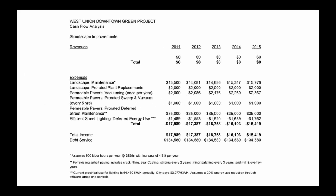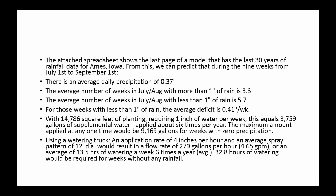Also LED lighting, that was another big one for us. Replacing all the light poles in downtown West Union cost maybe around $800,000, but there is a savings on the back end for deferred energy use. So that was just a little bit of an analysis.